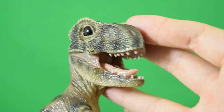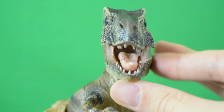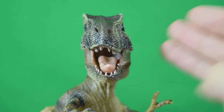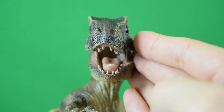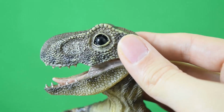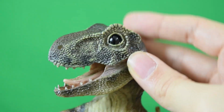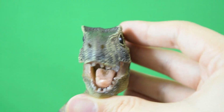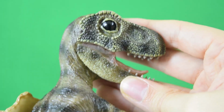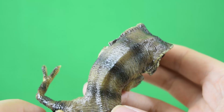And here's a close-up look at the star of the show. It's Rudy himself. His jaw on mine is a little bit offset. I don't know if they've done that for sort of asymmetry, like a naturalistic asymmetry, but you can see it's just a little bit off there. Really beautiful head sculpt. I love the glossy, beady eyes. Really, really nice. And it does lend itself to the look of the Rebor King T.rex, which has very much a Jurassic Park look to it. Really nice sculpted detail going on here.